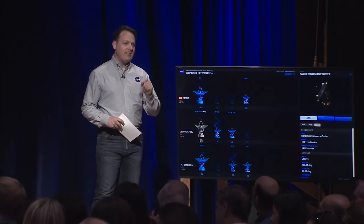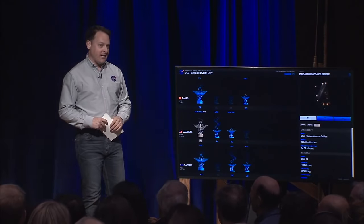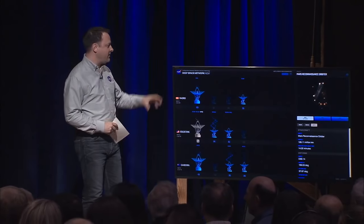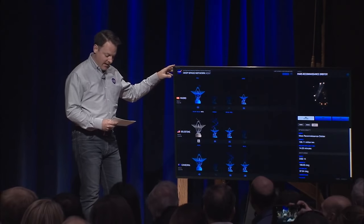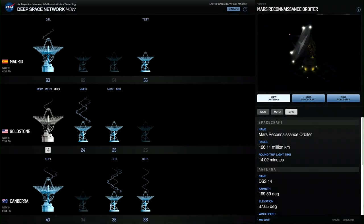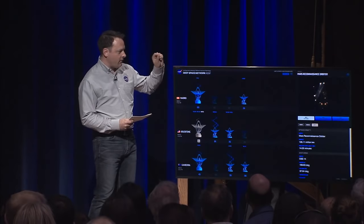So while we're doing a little set change here, I want to talk to you a little bit about what you see on the screen throughout our show. This is what we like to call DSN Now. It's a real-time visualization of the activity on the Deep Space Network. On the left over here, you see the three antenna complexes. Each one has its own row in Spain and California and Australia. And for whatever spacecraft we're talking to at any given time, you'll see some squiggly lines that represent data coming up and going down.